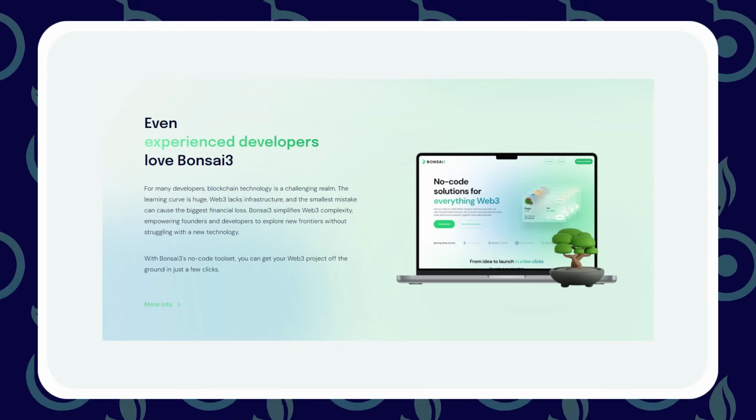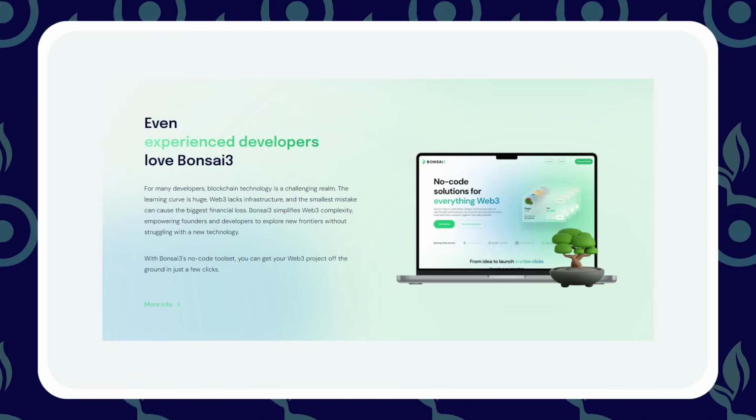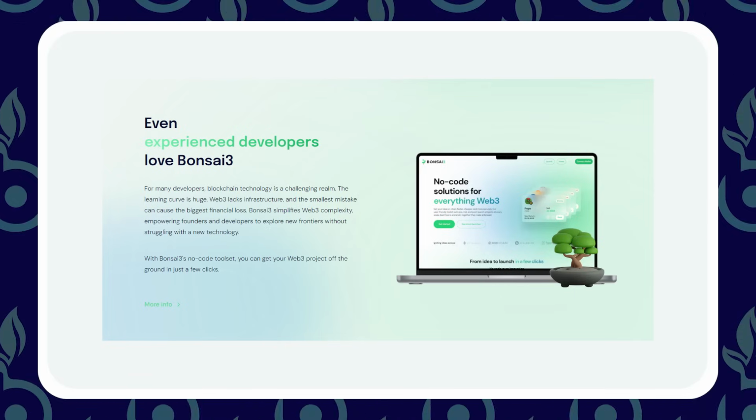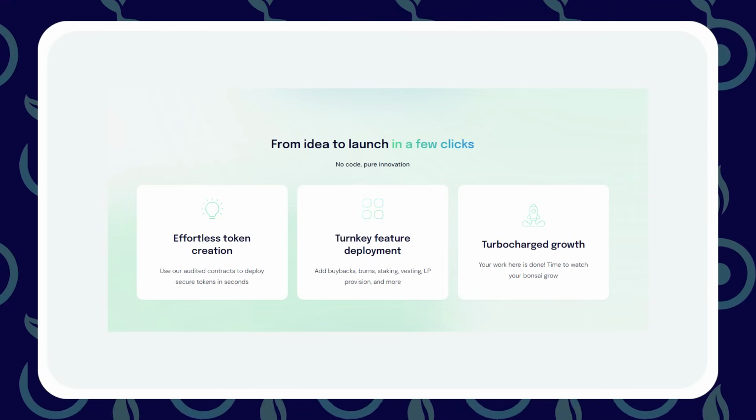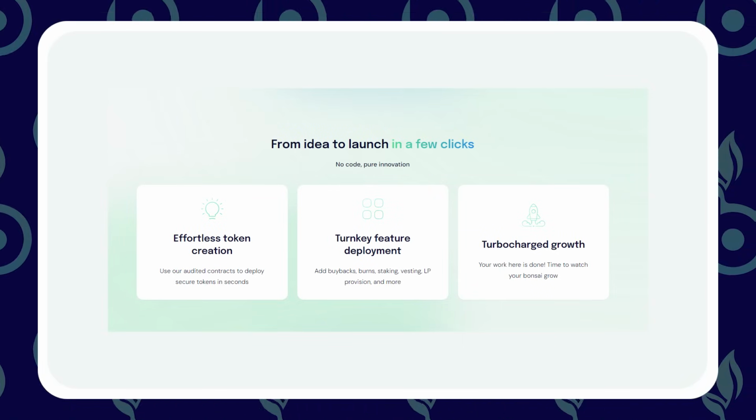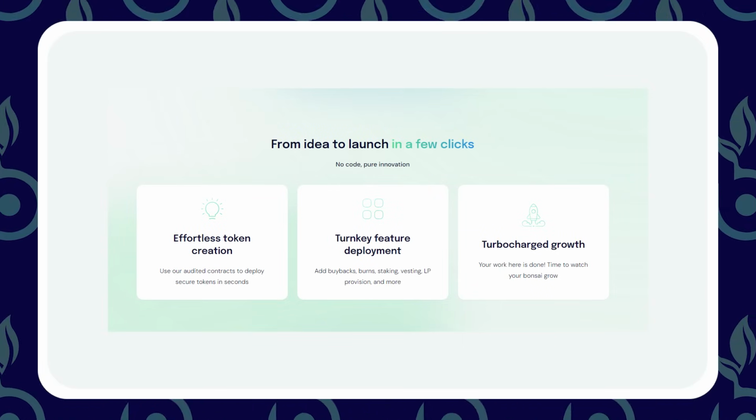no-code solution like WordPress. So I don't have any coding skills. I don't know what to do. I want to build a website. What do I do? I got WordPress. I can slide a few things around. Boom, I got a website. With this, you can now launch tokens. You can set vesting schedules, staking, all these other things in a no-code manner using Bonsai.